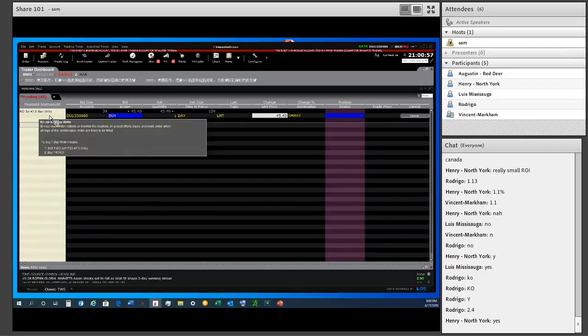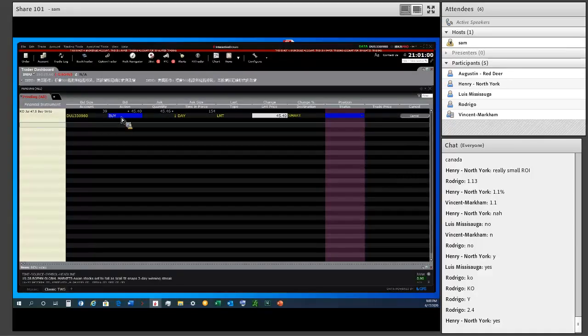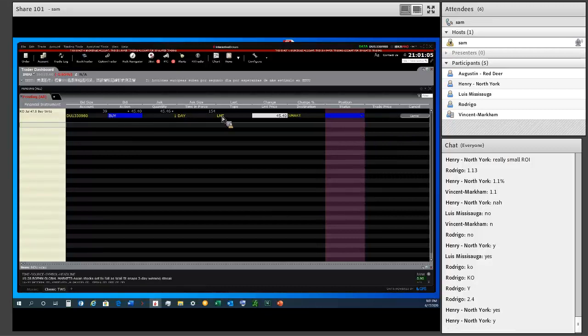Everybody see it? So it's a buy, good for 1 day. It's a limit order, which means I'm not going to pay more than $45.40, and it's submitted. Tomorrow, if I can get this at $45.40, it'll trigger the order. If it's above $45.40, it won't trigger. But if I get a better price, it'll submit the order. I can pay less than $45.40, but I won't pay more. Does that make sense to everybody?